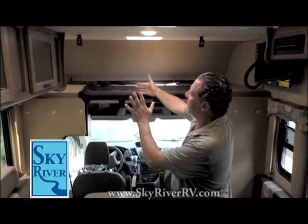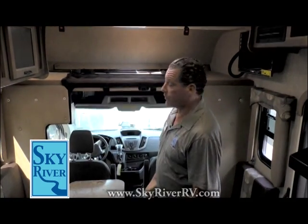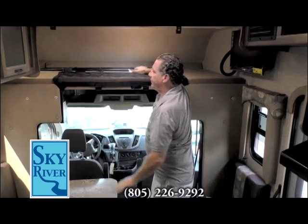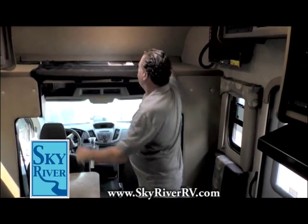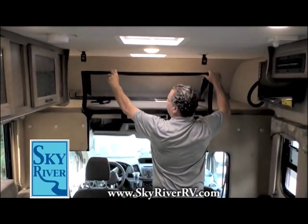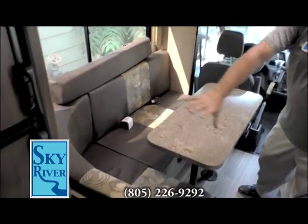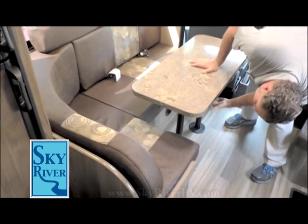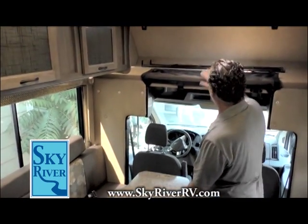Now the space here is 57 inches by 95 inches. So it's a large space, the framing is very strong on this, so you can carry stuff and not worry about it. This is a net to make sure stuff doesn't roll off of there or people. This is called a J-dinette. Now what this does is this table drops down and then the cushions go over it, and this is another bed. So you have one here, and one in the rear.